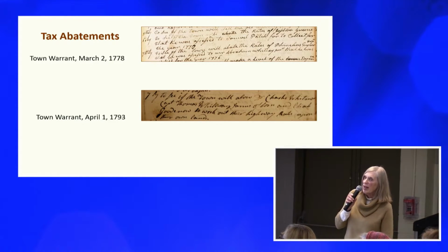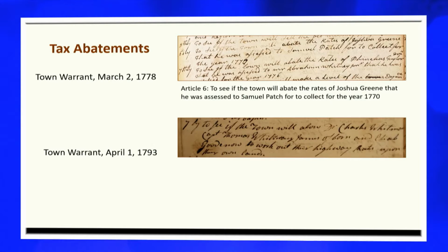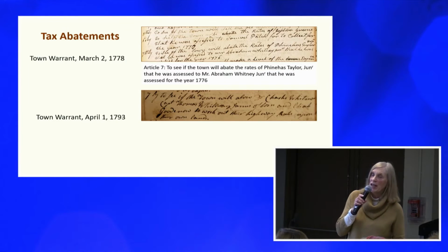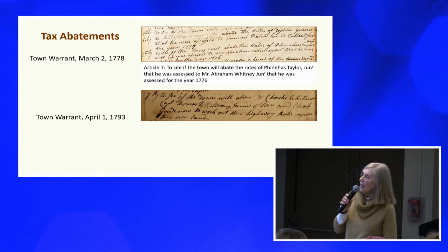The abatements, constant abatements, trying to get relief from their taxes. And this is 1778. The first one, we have Joshua Green, who's trying to get an abatement from his taxes from 1770, 8 years ago. He's still trying to pay it off. And then we have Phineas Taylor Jr., who is trying to get an abatement. Sometimes the town meeting gives them relief. Other times they say, figure out how you're going to pay it.